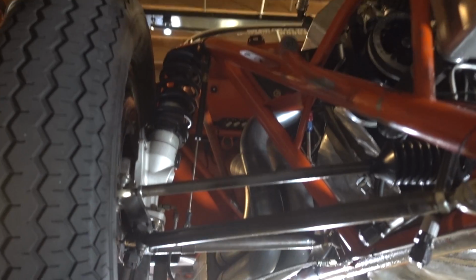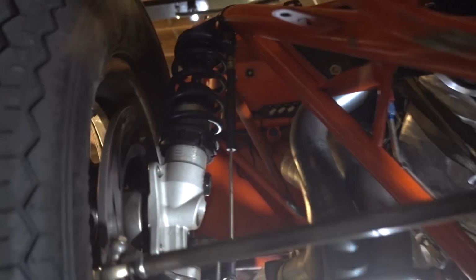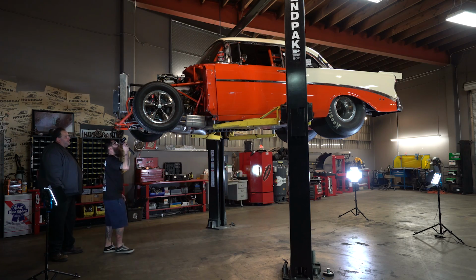A lot of folks said that these struts are not designed, that they would never work. I can tell you they work fine. We've been on them for going on 8 years now. Lots of street miles. Is this your horn? That's the horn. That's a requirement that we do have to have. We have a horn on the car.